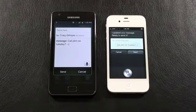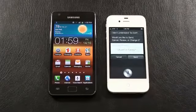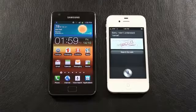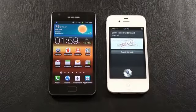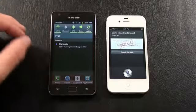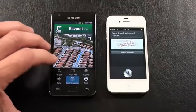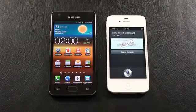So both, I cancel on both. So both of them, understand, handle text messages, email. All right, Siri. Cancel. Cancel, thank you. Both of them work the same way for either text or email on either one. The difference is with Siri, you have to wait for it to respond before you can actually put in the message, whereas with the Galaxy S2, you just simply continue your message and go through it.